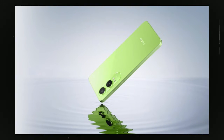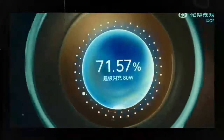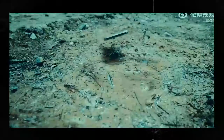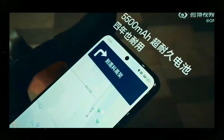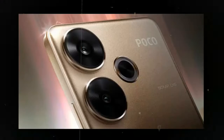The Oppo K12x boasts a stunning 6.67-inch OLED display with a 120Hz refresh rate. That means smoother scrolling and a better viewing experience whether you're gaming, watching videos, or just browsing. With a resolution of 1080 by 2400 pixels and a peak brightness of 2100 nits, this screen is perfect for both indoor and outdoor use. And at just 8.1mm thick and weighing 191 grams, it feels great in the hand, combining durability with a sleek, modern look.